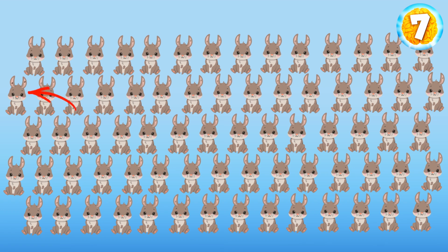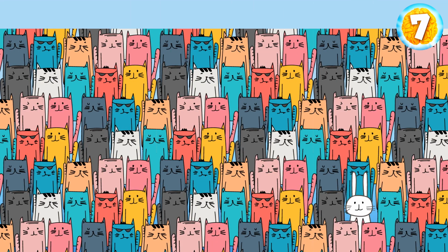Yep, that's the one we're looking for. Unlike others, it has darker spots around its nose and on its ears. And here's a bunch of kitties with their tails sticking up. A perfect hiding spot for a little bunny. Can you find it?